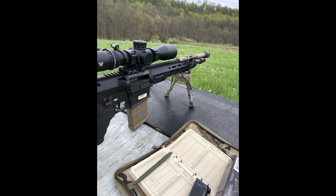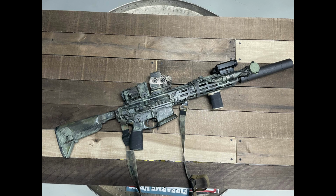My MCX Virtus is a 1 MOA gun. I have recently tested it, and I was able to get about 2 MOA. That is through a 10,000 round barrel, as well as me using an EOTech and a G45. I have no doubt that I would be able to bring that down to a 1, maybe 1.5 MOA group, which, by the way, is well within military standards of 7 MOA.